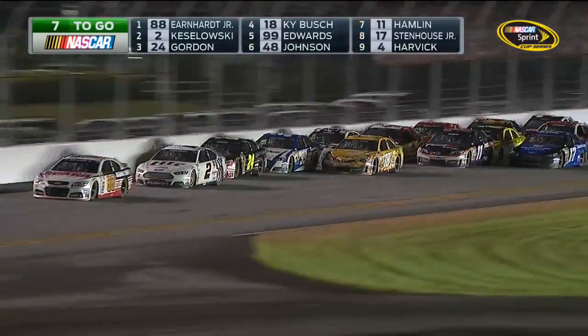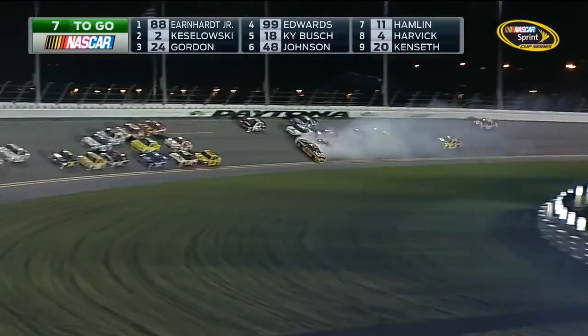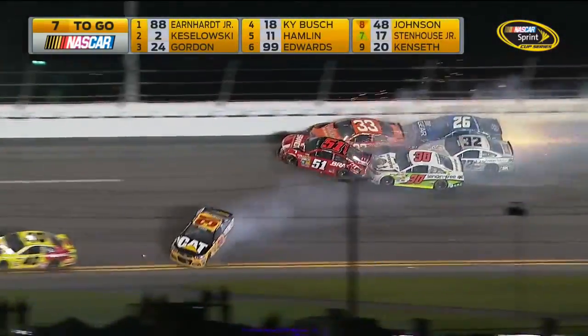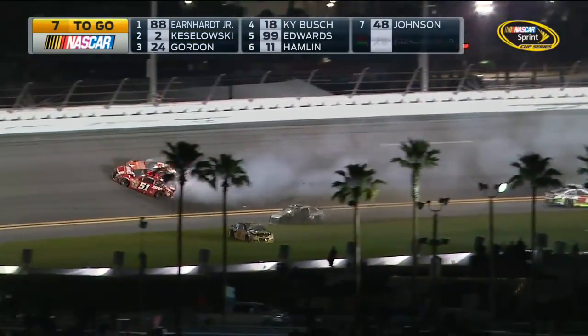Man, look at those cars move around. We're running over 200 miles an hour, and these guys are using every bit of the skill they have. They're trying to, got another car up, goes around. Ryan Newman, Justin Allgaier, Brian Scott, Terry Labonte, gone. Cole Whitt.